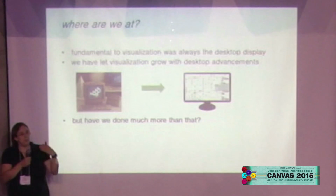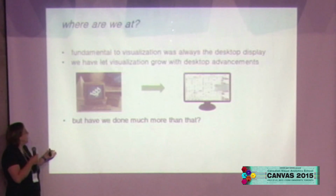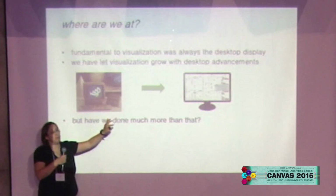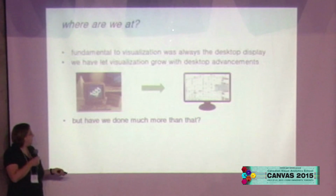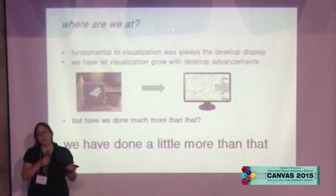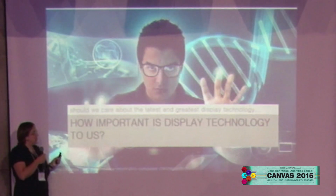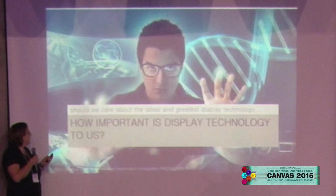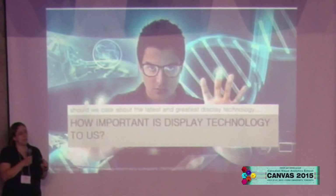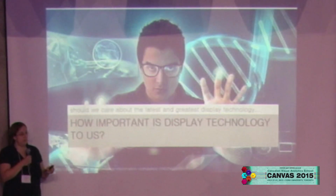So let's go back to this initial question I was posing. I was asking, have we done much more than letting visualizations grow from desktops such as this to what we have right now? And my answer to that would be, yes, we have, but not a whole lot more. And I think this is something we should think about. In particular, we should think about how much do we actually care about display technology, and how much should we care about it? How important is it really to us?